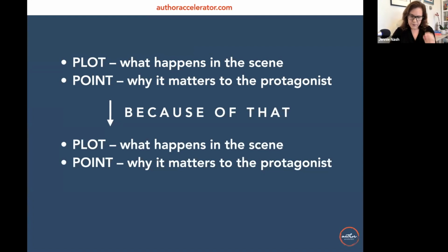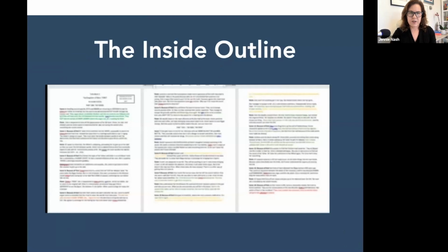So when you finish your inside outline, it's going to look like this. And this is blurry. There's nothing wrong with your eyes. I've intentionally blurred this out just so you can see the shape of it and the way that it looks. It's only 3 pages long, and it's words, it's narrative. It's not a grid. It's not super complex. It's just a very simple, streamlined version of your novel.